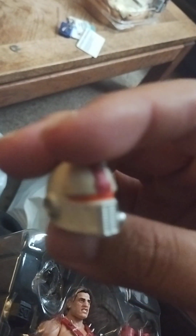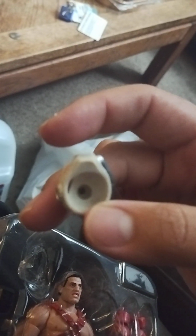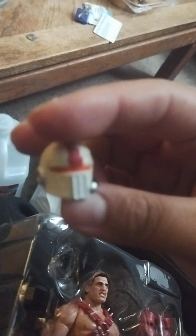Interesting. I'm not sure if this is supposed to be this way, but there appears to be a crack in his helmet. I'm assuming that's just a flaw in the design of the head. You can see it. It's not easy to see, but there is a crack in there that probably shouldn't be there. And hopefully that doesn't mean that the head's going to fall apart. Doesn't look like it. Could just be an issue with the mold or an issue with this particular cast of the masked head.